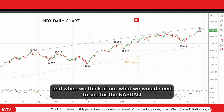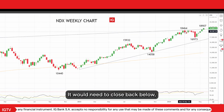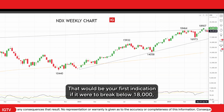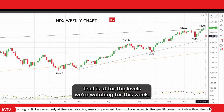And when we think about what we would need to see for the Nasdaq to signal that it has run potentially a little bit out of steam, it would need to close back below, firstly, this trend line resistance, which is now support, and of course, this 18,464 high, that would be your first indication. If it were to break below 18,000, well, that would definitely be a signal that something is happening, which may see a deeper decline. Those are the levels we're watching for this week.